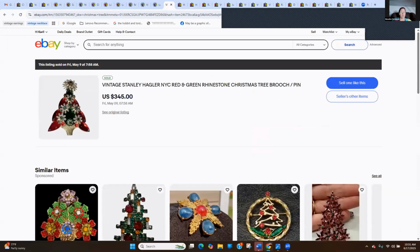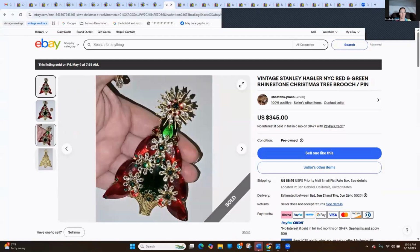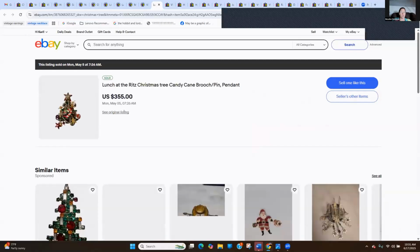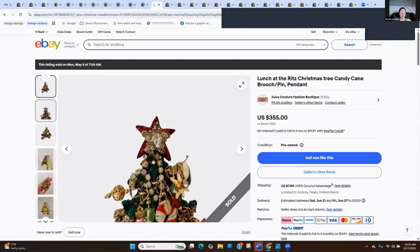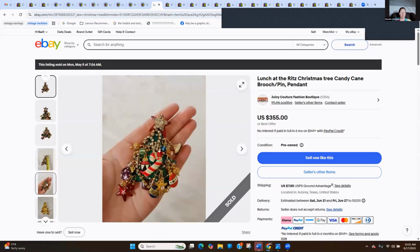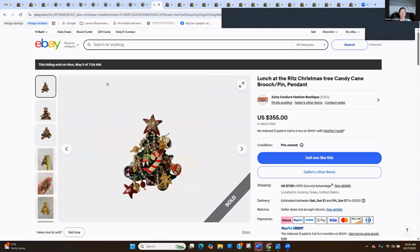Here's another Hagler. Granted, our chances of finding these in the wild are probably a lot less, but they were really cool and they brought good money, so I thought I would try them. Here's a Lunch at the Ritz Christmas one, and it's pretty small. Little bitty one. And for Lunch at the Ritz, it's not very extravagant either. So I thought that was pretty good.